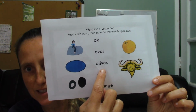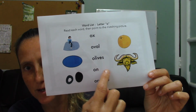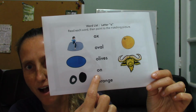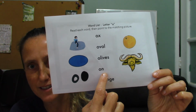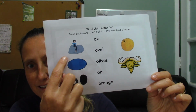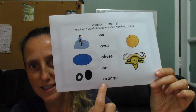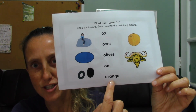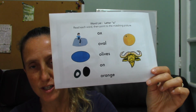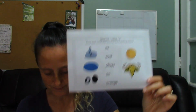Because the silent E makes the I say his name. Olives. So that one's a pink word, but we see olives over here, right? Here we go. Oh, there's our word. On. On. Do you see him? He's sitting on a rock. And our last word is orange. Orange. That's really a memorizing word, isn't it? Orange. And you can see the orange is right there, right?